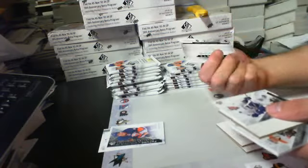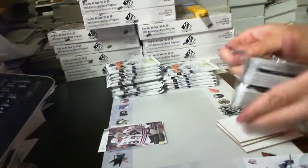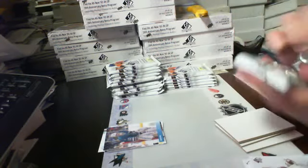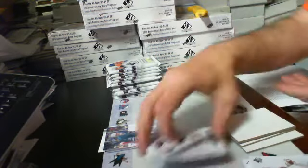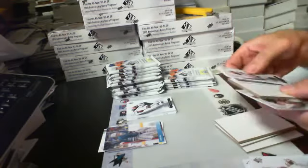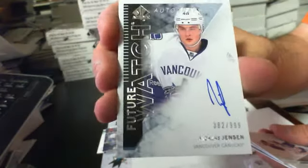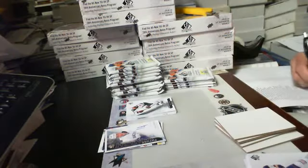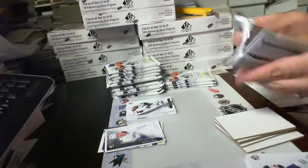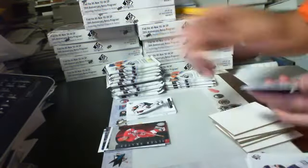We have the Authentic Moments Duel of Jonathan Toews, Corey Crawford for the Hawks. A 93-94 SP Retro of Archer's Irby for the Sharks. Oh, we got a patch, first box, guys. We'll save that till the end. Future Watch Rookie Autograph, numbered out of $9.99, it is of Nicholas Jensen for the Canucks. We have a Silver Skates of Steve Yzerman, Detroit Red Wings.